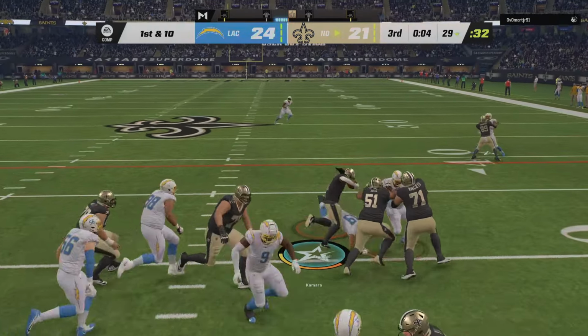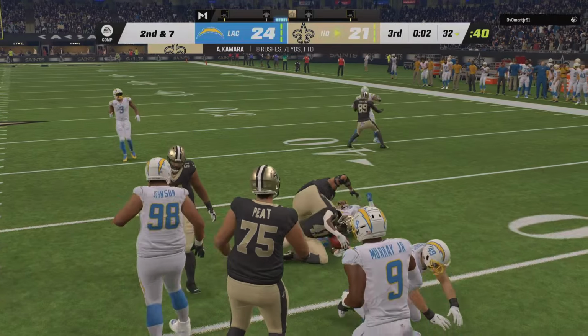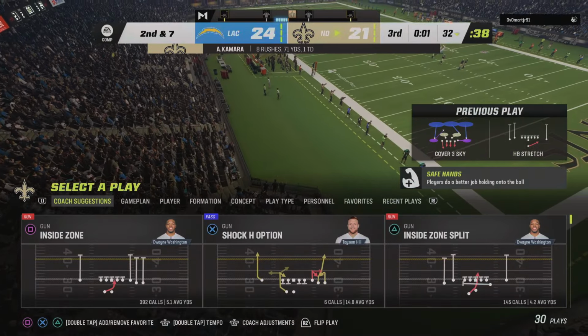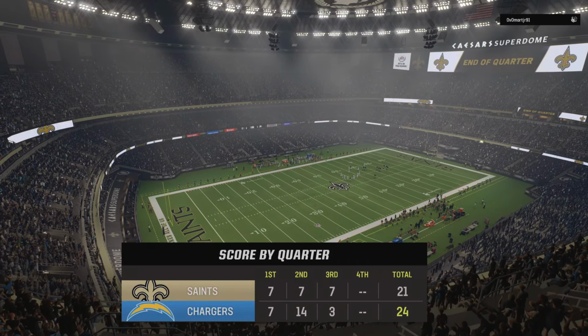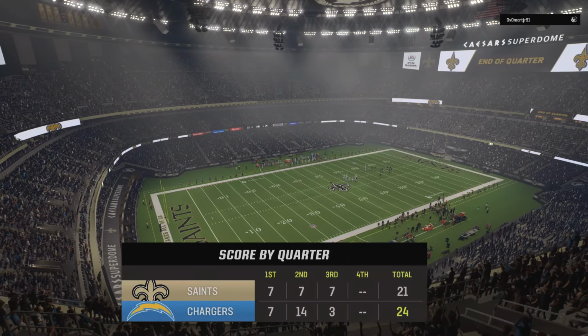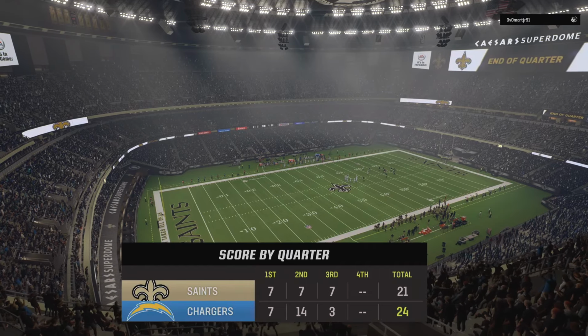He'll start with a give to Kamara. And he's going to take this ahead for right around 3 yards, but no more than that. Second down. 3 quarters in the books. This is the National Football League on EA Sports.